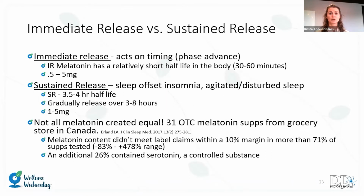So just keep that in mind, that not everybody's going to have an immediate response to melatonin. And not all melatonin is created equal. Dosing melatonin is very strategic, and it depends on whether one has trouble falling or staying asleep. Immediate release acts on the timing of falling asleep or that phase advancing of the melatonin rhythm. Melatonin has a short half-life in the body, only about 30 to 60 minutes. And the physiological production of melatonin is a very low amount in a day, about 0.3 to 0.5 milligrams per 24-hour period that our pineal gland is naturally producing. So starting as low as possible and working up from there would be the best course of action.